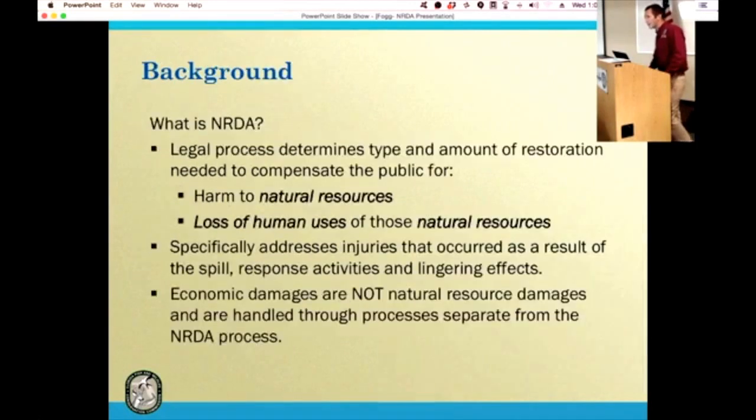So to start with background, what is NRDA? NRDA is the legal process that determines the amount of restoration needed to compensate for loss of natural resources or loss of human use of those natural resources, in this case due to the BP oil spill. And it's important to note that economic damages are not natural resource damages and are handled completely separate from the NRDA project.